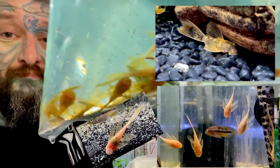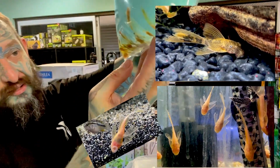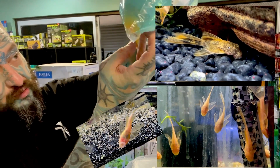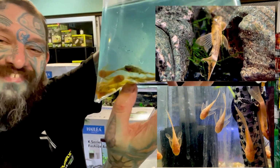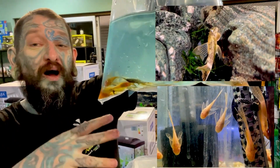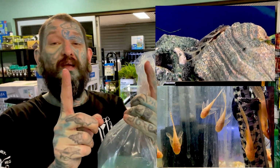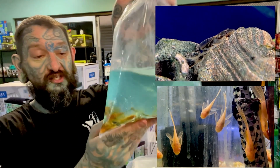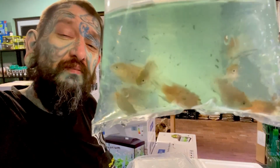Ooh, look at them. They are long, thin bristlenose. Mixture again, looks like we have calicos, normals, one that I want to take home. Not schooling, so you can have one, or you can have a group. They will get big, like that long, and they have huge flowing fins. Super, super cool. Very good for eating algae. We have not had those before.